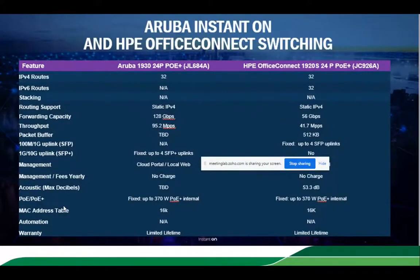Lastly, let's go through the switching part. Those who are aware of the OfficeConnect 1920S, which has been a favorite switch for Aruba for many years, now we have the Aruba 1930 switch. I was surprised to see that it supports 10 gig uplinks as well, and very shockingly at a very good price. We have IPv4 routes available up to 32, static routes, if you're using RIP. We have only static route support because it's a layer 2 plus switch. We also support 10 gig SFP+ uplinks, meaning 10 gig fiber uplinks.